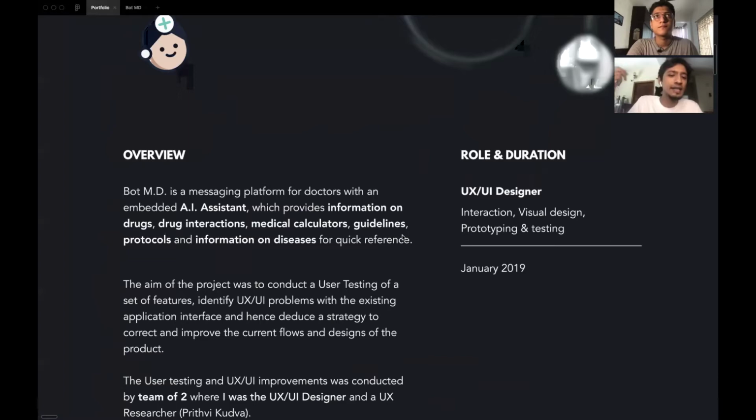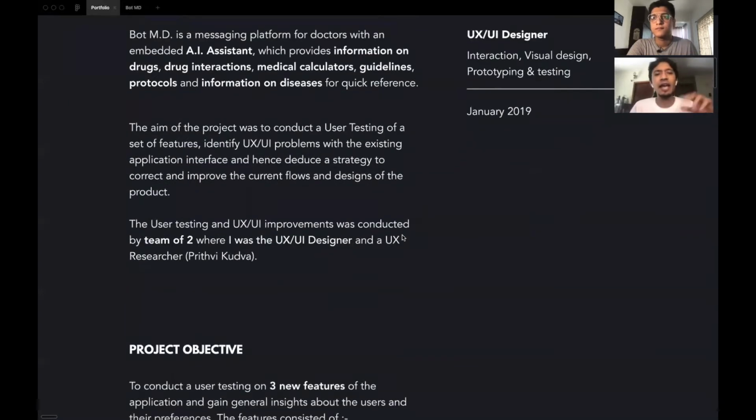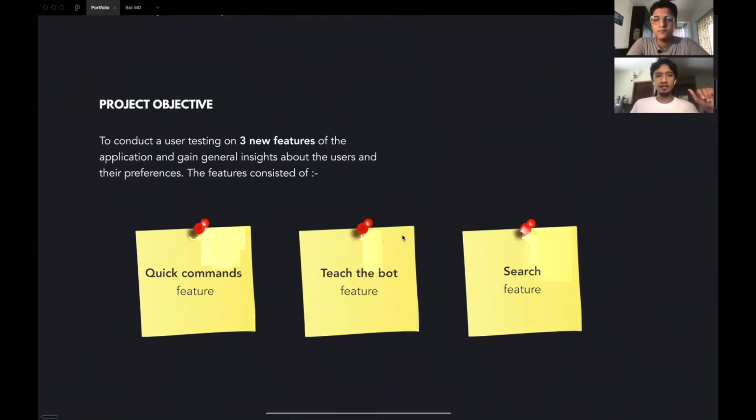So she came and she wanted to do user testing in 3 to 4 hospitals around Karnataka. She wanted a team of two, one UX researcher and one UX UI designer. I was the UX UI designer, and the researcher was Prithvi. The objective was to test three features: a quick commands feature, a teach the bot feature, and a search feature.